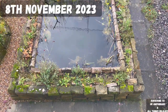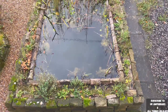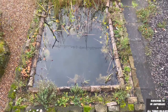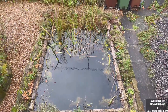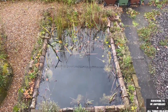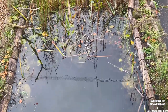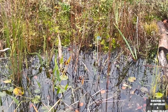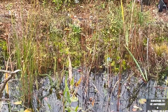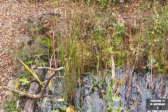It's the 8th of November 2023. Here's the aerial view of our pond in November. It's currently 9 degrees outside today, and as you saw earlier, our surprise in November was when we found the female great crested newt.